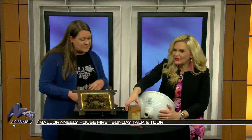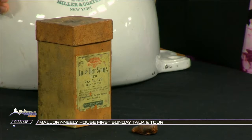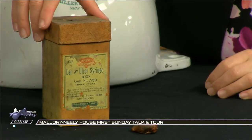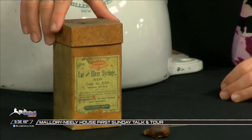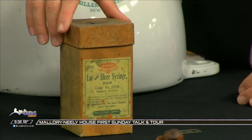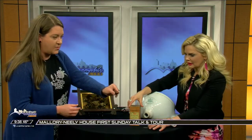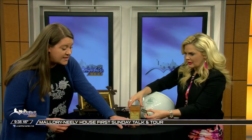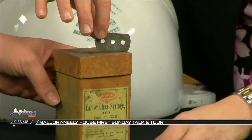Wow. And this is very interesting, it's like a syringe, right? Yes. So these objects are interesting because of the story that they tell at the Mallory-Neely house. There's no definitive history of the bathrooms and when things were renovated. So these objects helped us to date our bathroom on the 3rd floor, which has fixtures that date to the late 1800s, but we weren't sure how long the bathroom was used. Then we found these two objects, this razor blade and this unidentified thing, which we're not sure exactly what it is, but both are from 1915. So that helps us to know that the bathroom was used at least through 1915.